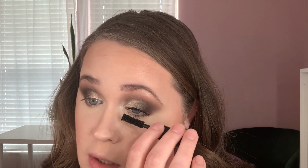Okay, I think I like that so far. I mean, it's not anything too revolutionary, but it's not getting clumpy, which I enjoy. Yeah, I think it looks pretty. It seems to be holding my curl, making my lashes kind of long. So I'm gonna go to the other eye and get this off my nose, and I'll be back.